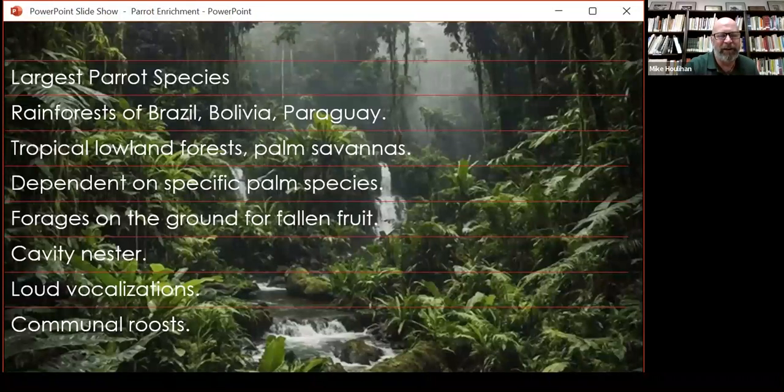Loud vocalizations, again, if you've ever worked with them, very, very loud animals, so something to consider as well. They have communal roosts, so not a species you'd want to keep alone if you're trying to mimic something that they have in their natural environment. You're going to look at a group of birds or a flock of them. If they are kept alone, there are, like we mentioned before, the considerations for species like that. They are going to require a large amount of work and enrichment in order to keep them mentally healthy if they're not being kept with other birds.